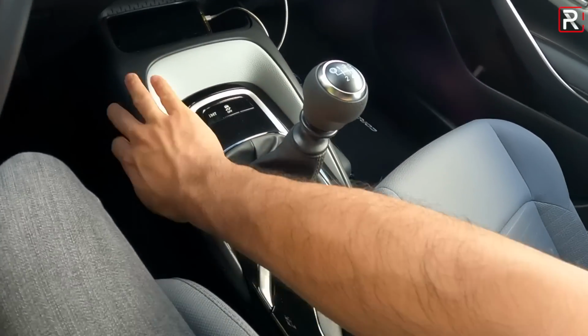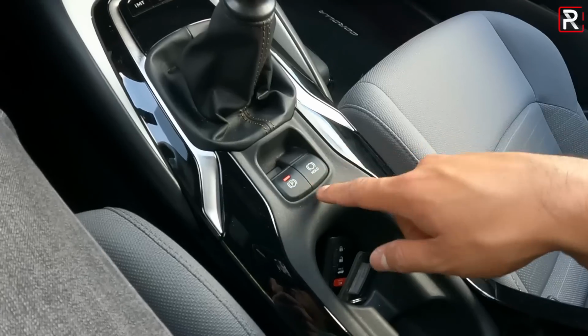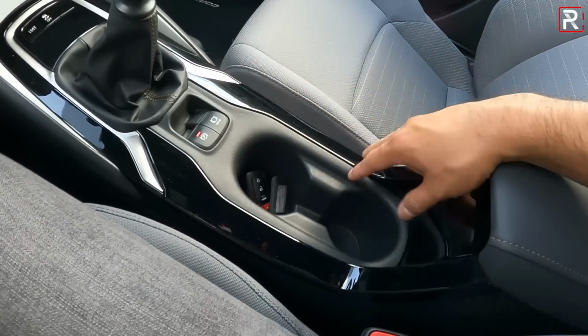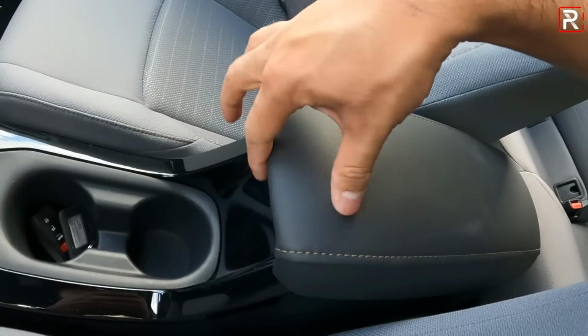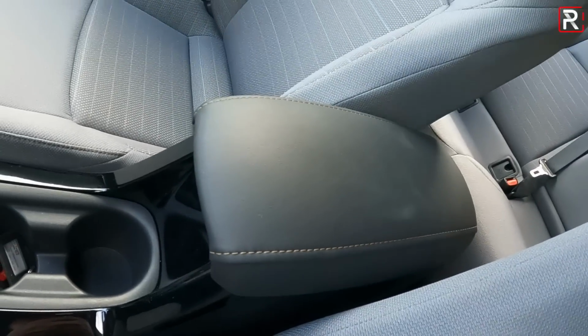It's all kind of hard touch plastic. This feels very cheap over here, so I'm not really liking the way this looks. You have an electronic parking brake, two cup holders here. Again, some of the plastics feel a little bit more on the bargain basement side. There is a nice padded armrest here and a power outlet and storage cubby over there, which is relatively deep.